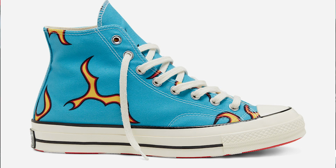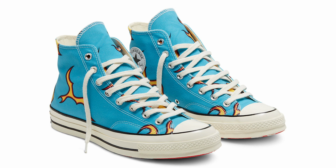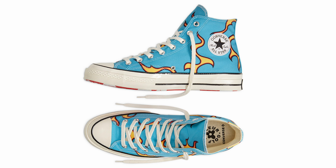Coming in at number 9 are the Converse Chuck Taylor 1970s or 70s as they're being nicknamed, in collaboration with Tyler the Creator for the Golf le Fleur line, the Converse Chuck Taylor 1970s Cherry Bomb. Now I haven't been too crazy about a lot of the Golf le Fleur sneakers that Tyler the Creator and Converse have been putting out recently, but these Cherry Bomb 1970s, I absolutely love these sneakers.